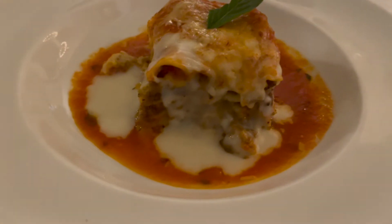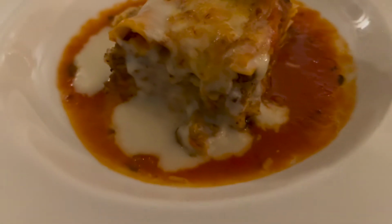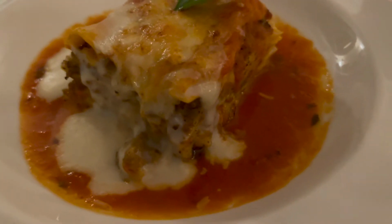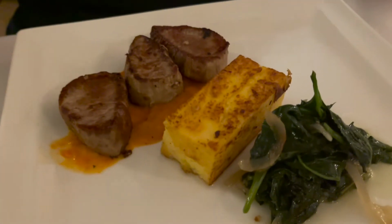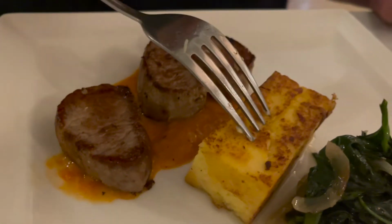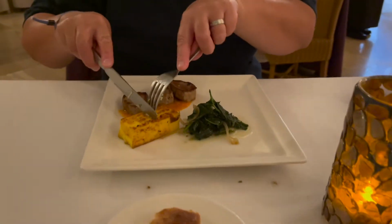For my meal, I ordered the lasagna bolognese, so it's the pomodoro sauce and veal. And I got the pork. Yeah, the pork fillet. So we'll see. And we got the lasagna. So it looks good, but then it usually does. So we'll find out here in a second. And she's got her pork fillet now. And is it polenta cake and spinach? I believe so, yeah.